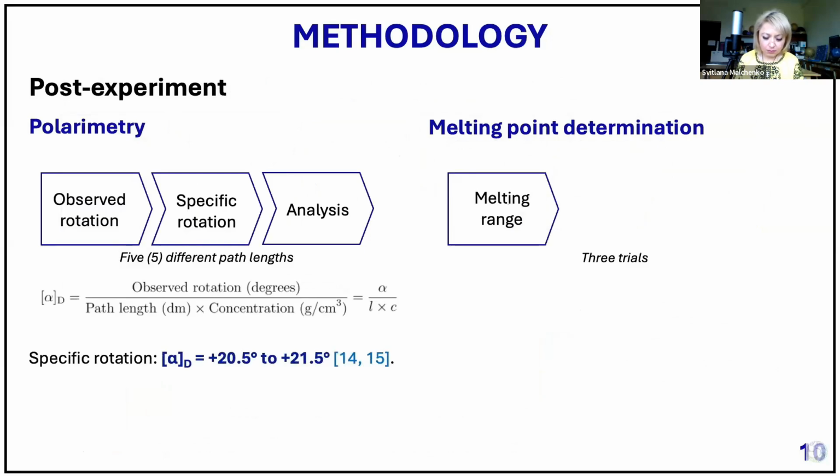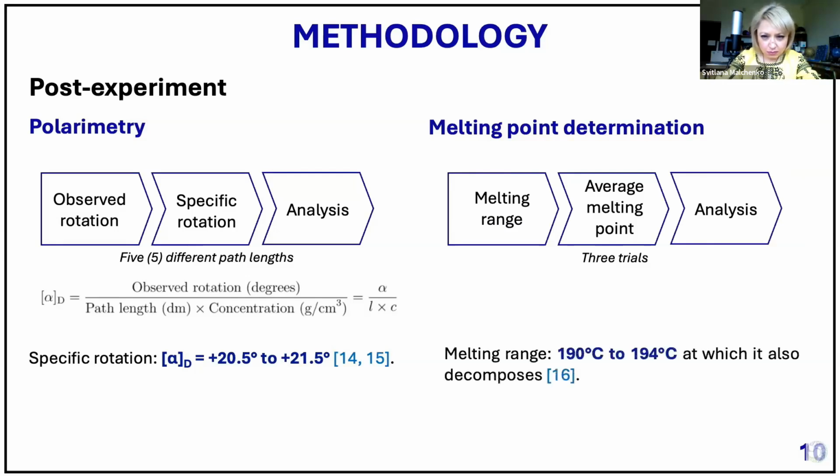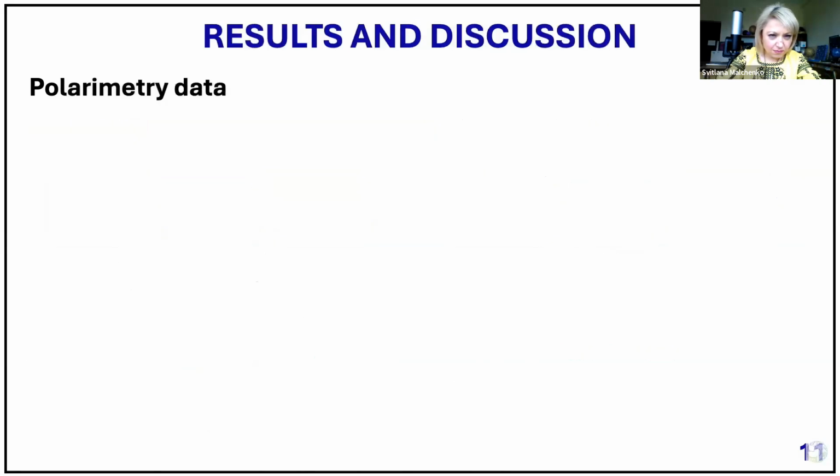On the other hand, from the melting range as recorded from 3 trials, the average melting point was calculated using the minimum and maximum values of the melting temperature range. Then, this was compared to the theoretical melting values. Note that ascorbic acid has a melting range of 190 to 194 degrees Celsius at which it also decomposes. If the values are close to the theoretical ones, we will conclude that the sample is likely pure, otherwise it is impure. Now we proceed with the results of our experimentation.